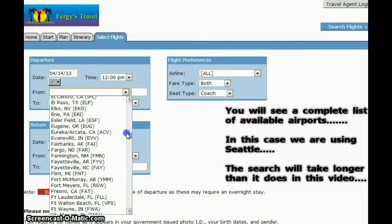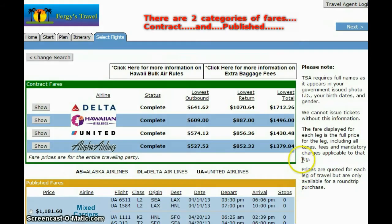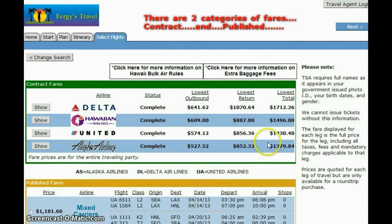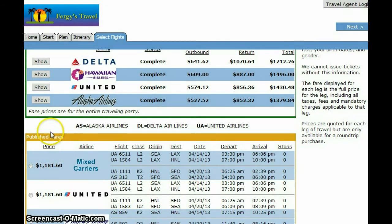You can pick where you're coming from. In this case, we're coming from Seattle. The search does take longer than what shows up here. But basically, you end up with the resolution page, which gives you 2 different kinds of fares, the contract fares and the published fares.